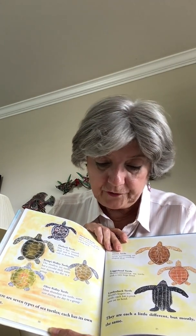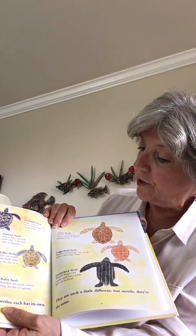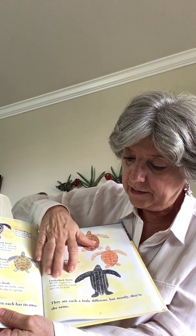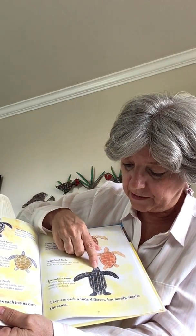This is a very cool page. There are 7 types of sea turtles. Each has its own name. They're each a little different, but mostly they're the same. So the 7 types are hawksbill, flatback, Kemp's Ridley, olive ridley, green turtle, loggerhead turtle, mostly in Florida, and the leatherback turtle. So the leatherbacks are always black and they have a little pink spot on their head. They're the largest sea turtle.